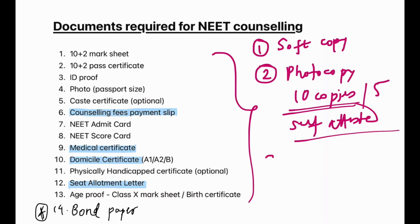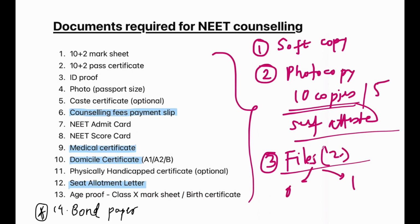And carry a file, maybe two files, okay? One for the originals and one for the photocopy. This is very important. And this will help you to segregate between and just organize your work.